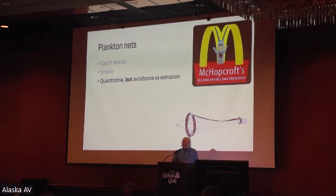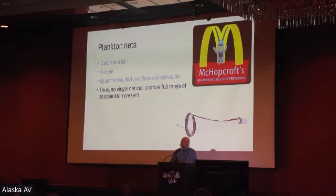They're quantitative, but we always have this trade-off between trying to get the really mobile stuff, which tends to then squeeze the fragile stuff through the net, or getting the fragile stuff and the mobile stuff avoiding our collection. So no single net can assess the whole zooplankton community. And most people will use at least 2 types of nets to try and collect the zooplankton. If they're lucky, we'll have an even wider selection of tools.